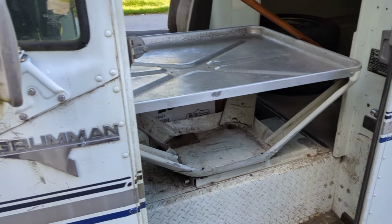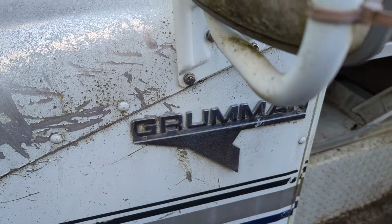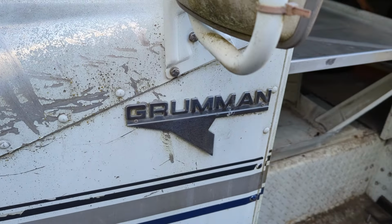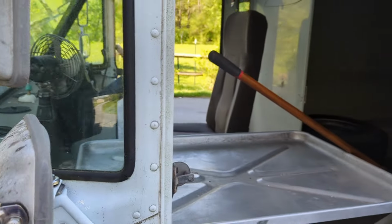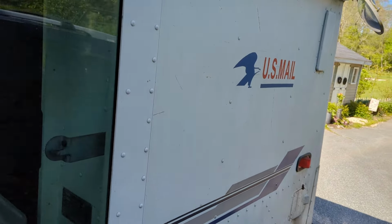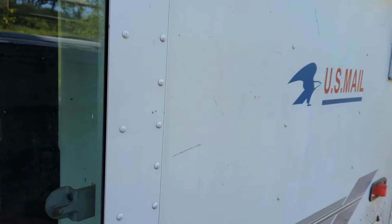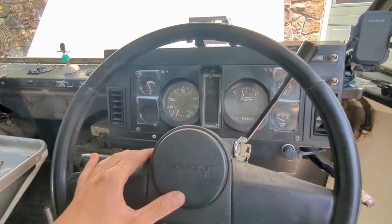A few more quirks before we get to a hopefully satisfying cleaning montage. It has a large mail table in the passenger side instead of a passenger seat. It's a fun quirk, but for practicality, I'll definitely be installing a passenger seat in the near future. Here's the horn, since I'd never heard one honk before. The button is fiddly, but it's a pretty good sounding horn.